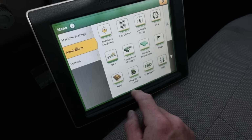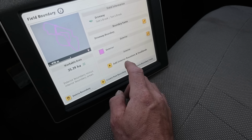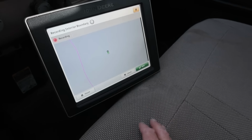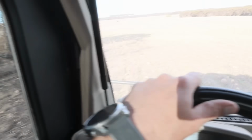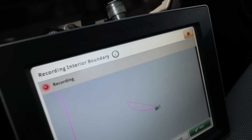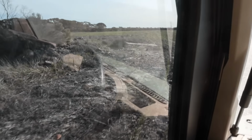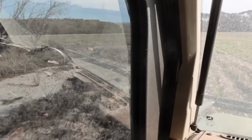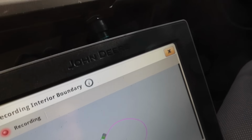Right, same sort of process. In we go, fields and boundaries. We're going to go, I think, into here. Yep. And then add interior, no, it's not passable. We go okay, and then we're just going to drive around our little pile of trees here. Make a nice little circle. We're just driving around. And then we want to keep going to probably about there.